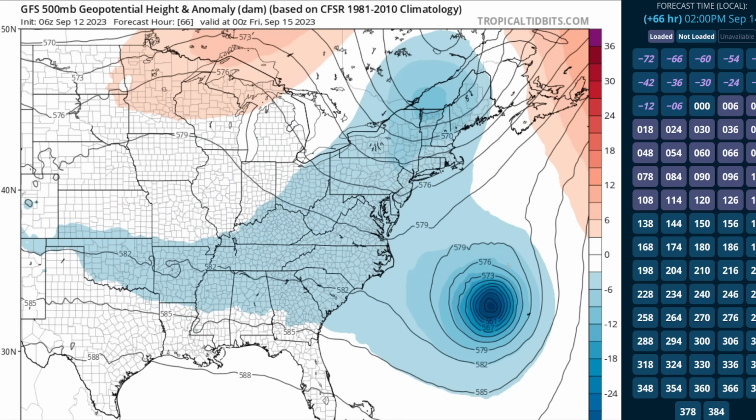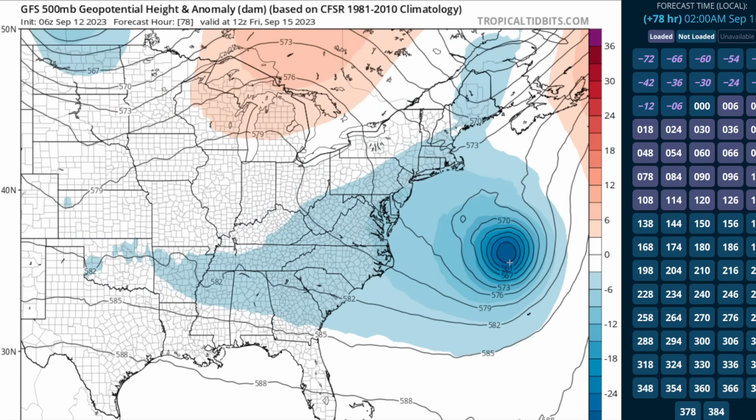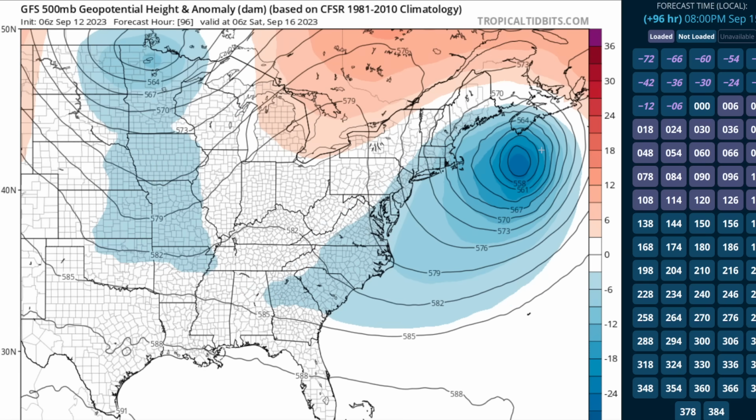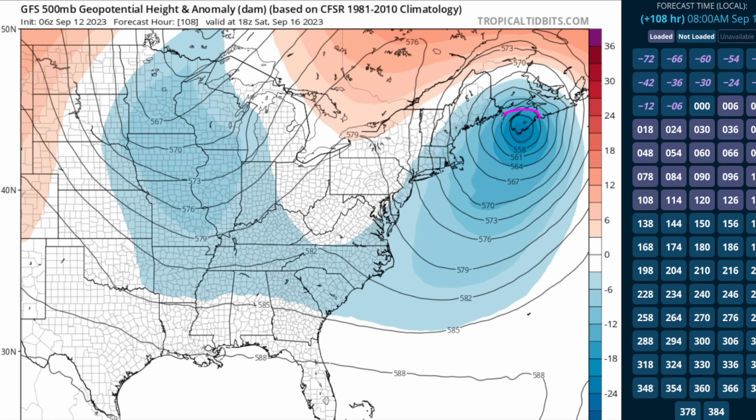But the real key piece to the forecast is going to be how quickly this trough swings through New England and then exits toward the northeast and leaves the hurricane behind for a moment. Now the GFS actually has this trough just a little bit slower to leave, and it brings Lee up quickly enough that it's able to move directly north-northeast right toward Nova Scotia after that trough leaves. So it does move right into southeastern Canada here by Saturday morning.